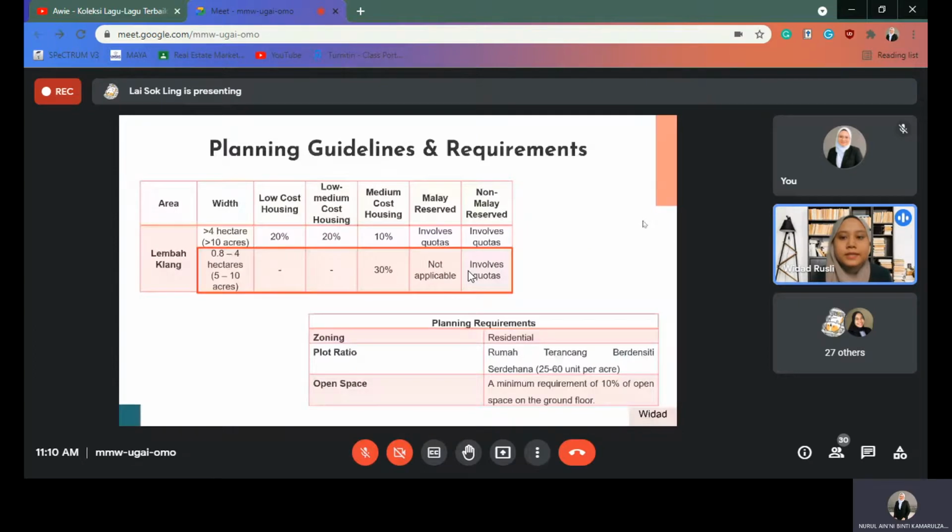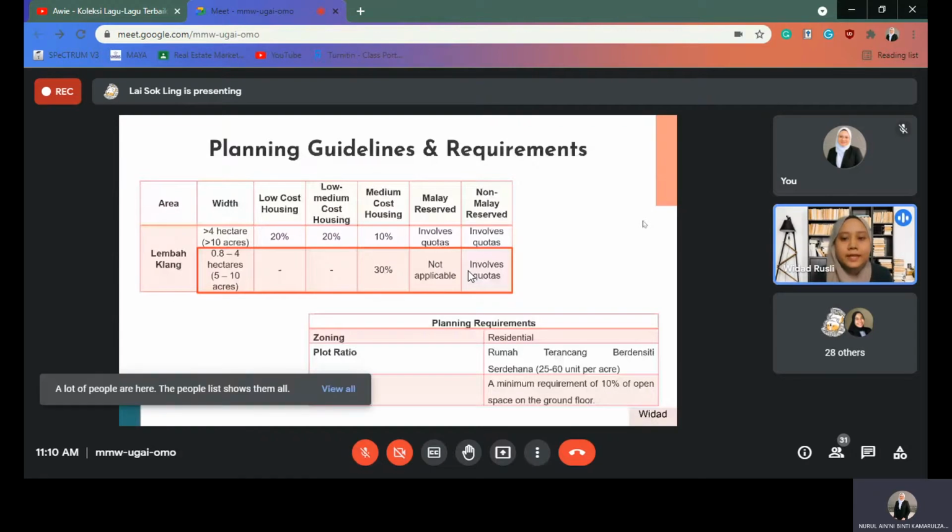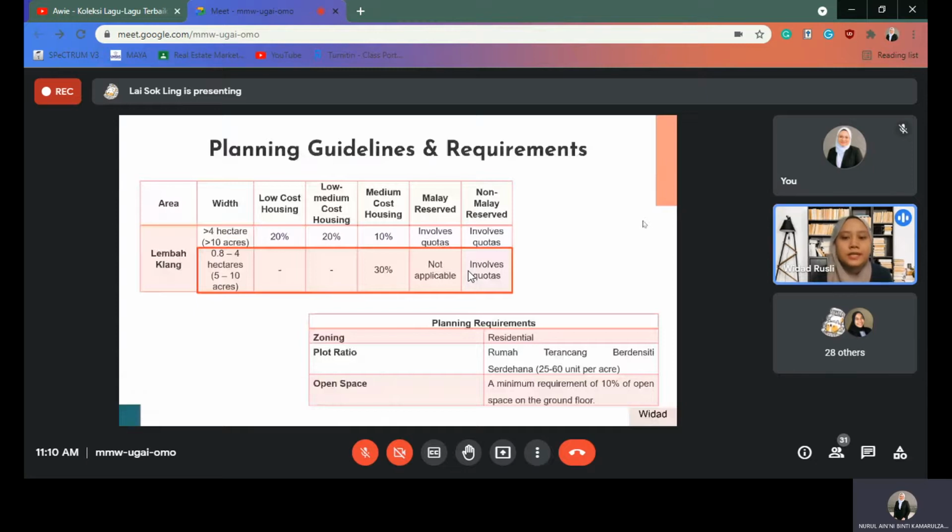Our proposed site is zoned under residential according to the Kajang Municipal Council plan. The table in the slide shows the categories of housing types according to the size of the development plan. This was obtained from the manual guideline and planning standard of Selangor. Our development is 9 acres, so 30% of the total development should be medium cost housing, and the site is non-Malay reserve land. For the planning requirement, the zoning is residential. The plot ratio is 25 to 60 units per acre, which is under rumah terancang berdensiti sederhana, and the minimum requirement for open spaces is 10% of the total development. Next.